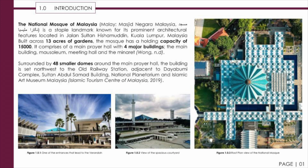Introduction. The National Mosque of Malaysia, also known as Masjid Negara Malaysia in Malay, is a very staple landmark known for its prominent architectural features, and it is located in Jalan Sultan Hishamuddin, Kuala Lumpur, Malaysia. This mosque is built and spread across 13 acres of gardens, and it has a very large capacity holding of 15,000. It consists of a main prayer hall with 4 major buildings: the main building, mausoleum, meeting hall, and the minaret.